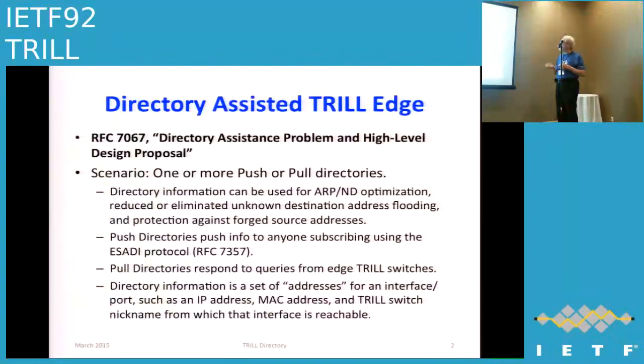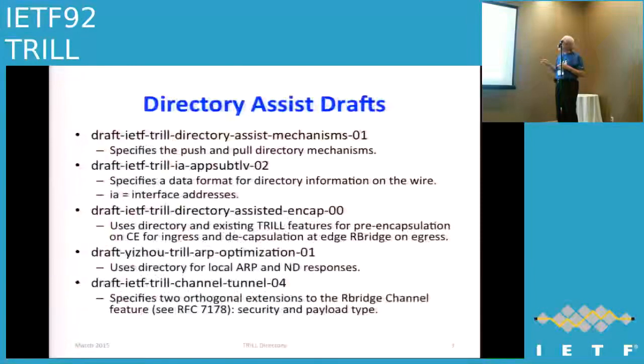Now I mentioned what the information is. Next slide. So there's a directory assistance mechanisms draft, and there's a data format draft. This basically specifies a format for this directory information sent over the wire. There are some drafts built on top of those, a directory-assisted encapsulation, which uses the directory to do a sort of pre-encapsulation in the customer equipment on the way in, but asymmetrically does decapsulation at an edge arbitrage on the way out.